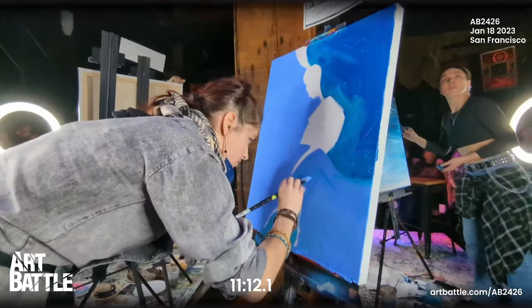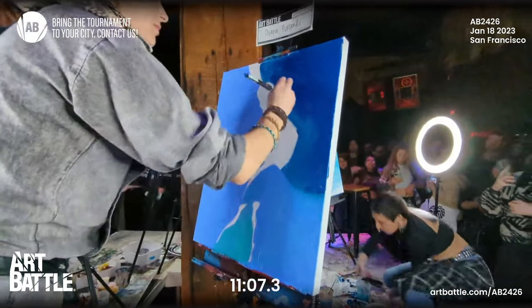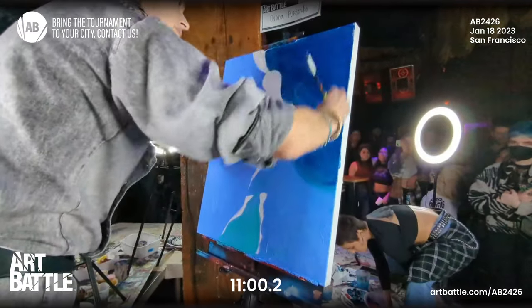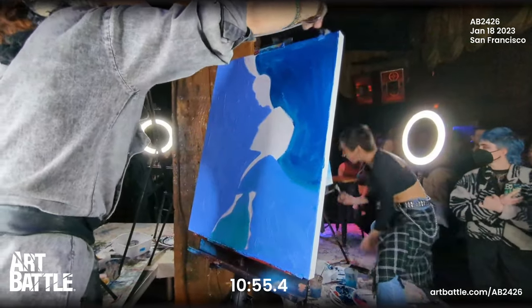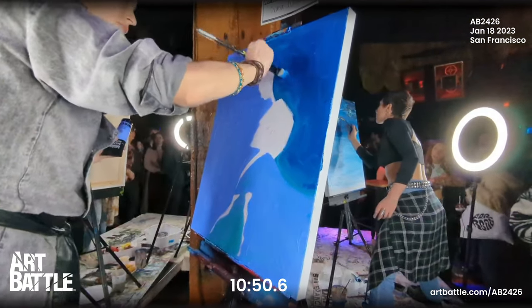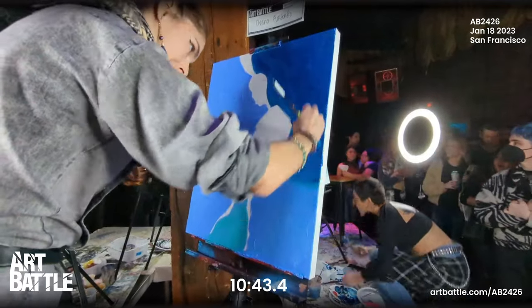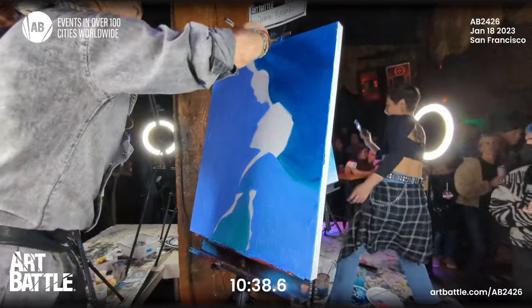So looking forward to seeing how this comes together, because at this point it's still very abstracted. Potentially those two pieces that are left white could be highlights on legs, is maybe something that I'm guessing. Again, something that I really enjoy about our battle is seeing the way the piece reveals itself over time. And so I'm really enjoying, actually, that this piece isn't serving obviousness to me at this point. I'm really looking forward to continuing to see the evolution.